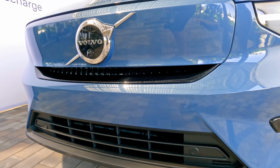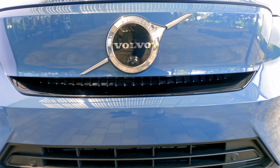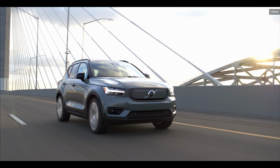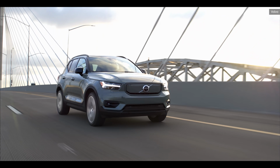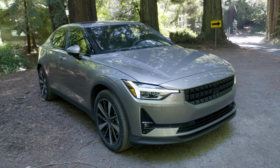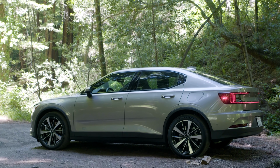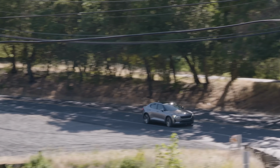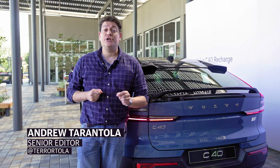Volvo's made no secret of its intention of going fully electric by 2030. The company started with the XC40 Recharge EV SUV, which it debuted in 2019. The company also worked with the Geely Corporation to develop both the Polestar and Polestar 2 performance EV hatchback. And in early 2022, Volvo will be coming out with a coupe version of the XC40 Recharge, dubbed simply the C40 Recharge.